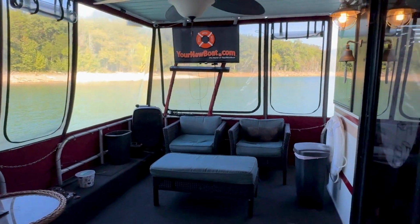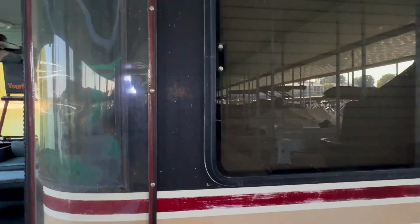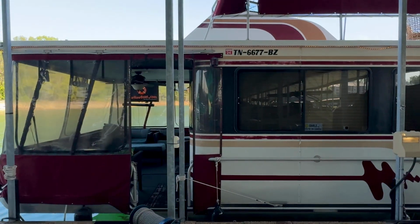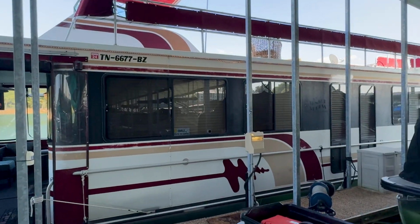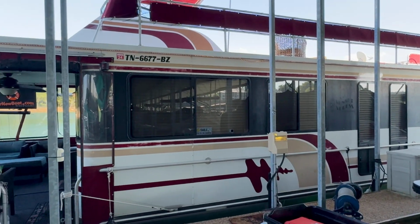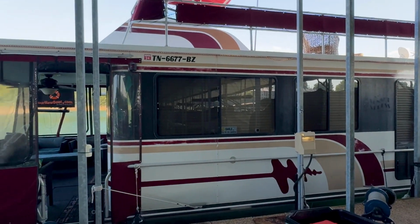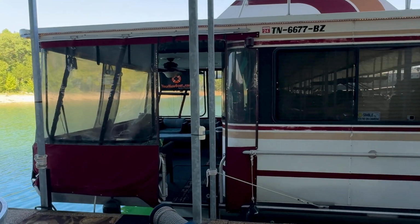With it being an in-slip right here, we've got some really good aerial photographs of this one. Obviously on our video tour, we're not going to be able to access the other side of this, but like I said, down in that video description, there'll be a direct link to take you right to the listing page for this one.